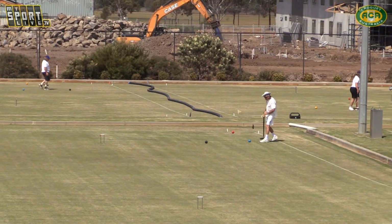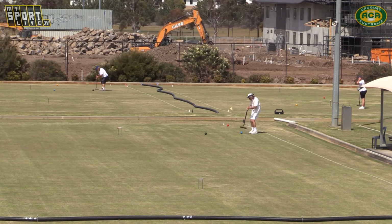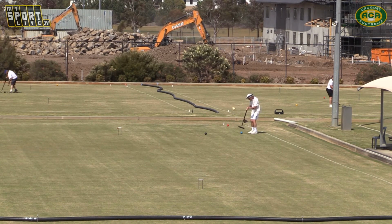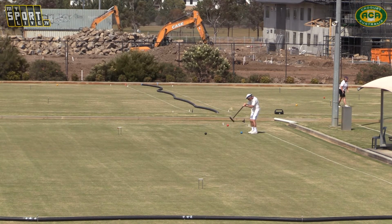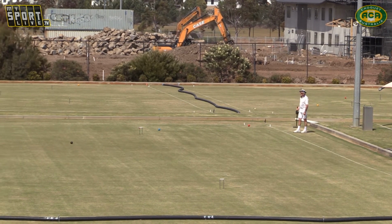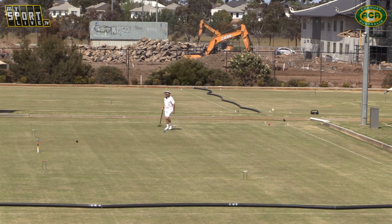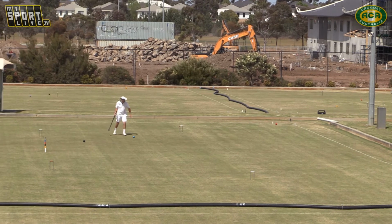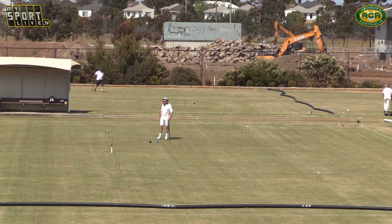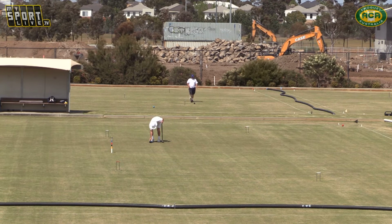So, coming back across to Eric Ayling from Western Australia, who seems to have got the wind in his hair, metaphorically speaking at least. Playing Kevin Beard here. And this may well be a finish for Eric Ayling. He's certainly got one of his two clips on the peg, and yes, he will be attempting to peg out, so to hit both of his balls onto the peg in the middle of the lawn. If he does that successfully, he will win. If he doesn't do that successfully, we will be still entertained for some time.